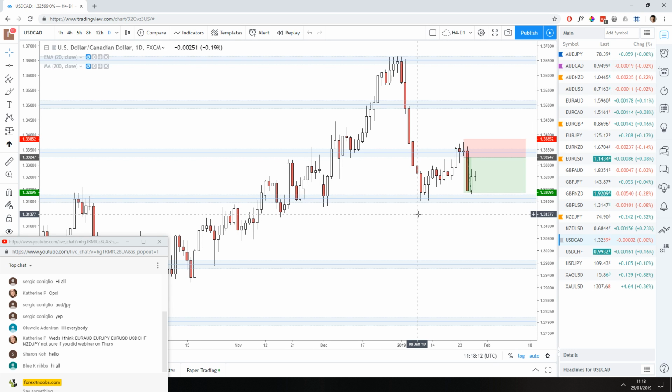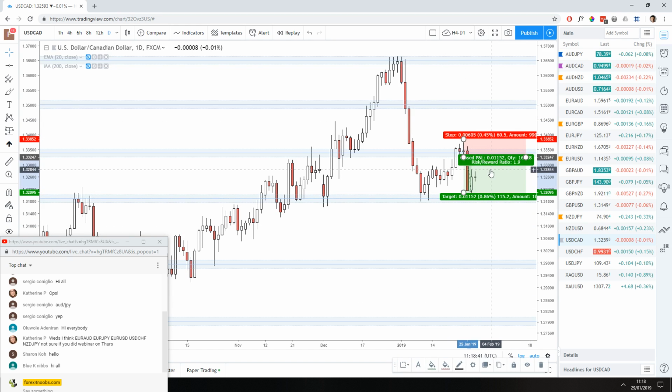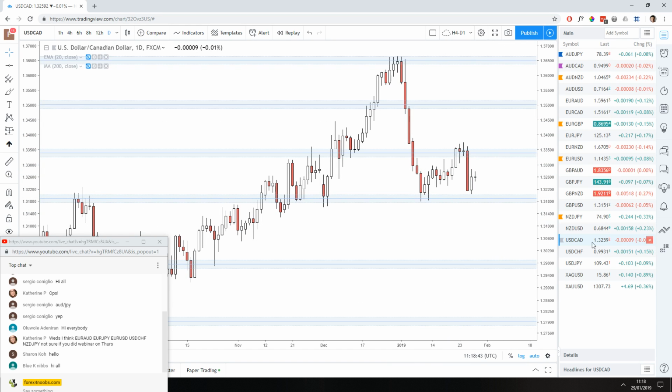With AUDJPY, you had some bad luck because it turned around because of Trump's speech. With USD CAD, if you were in this position too, you had some good luck. And that's just how trading is, really. Sometimes there's going to be news events that push trades in your direction. Sometimes they're going to push trades against you. This one went in your direction if you were in it. But right now there's nothing happening there.